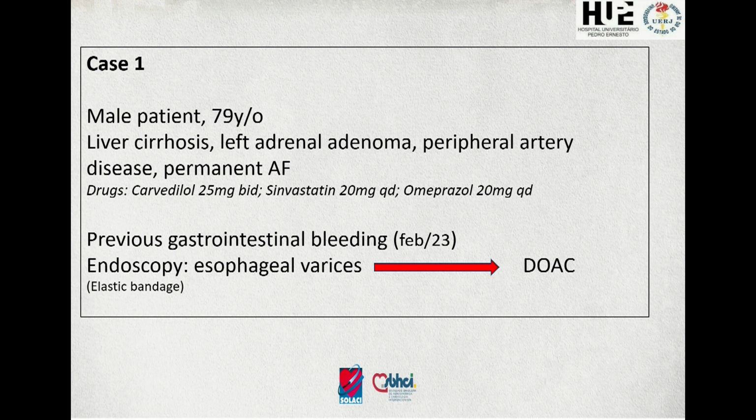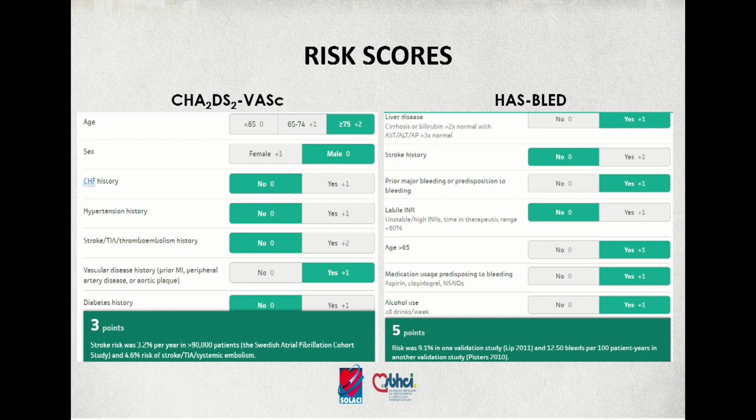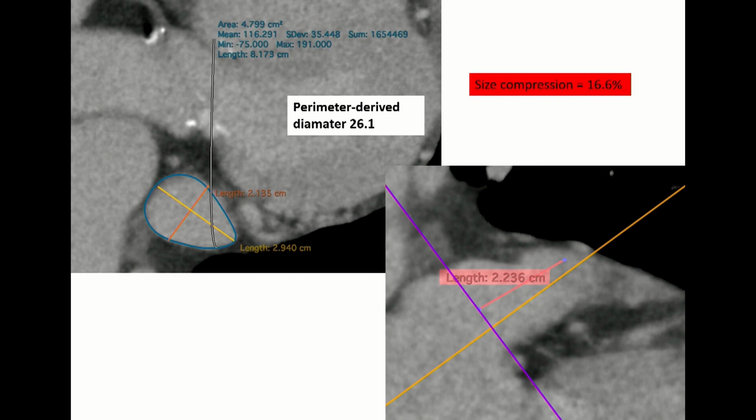Peripheral artery disease. Louder, please. In February, showed esophageal varices when DOAC was interrupted, and he was treated by elastic bandage. Echocardiogram evidenced just a minor atrial dilatation and minor aortic stenosis with LV hypertrophy. He scored 3 points in CHA2DS2-VASc and 5 points in HAS-BLED. And the CT scan showed a chicken wing anatomy, a perimeter-derived diameter of 26 millimeters without any thrombus.